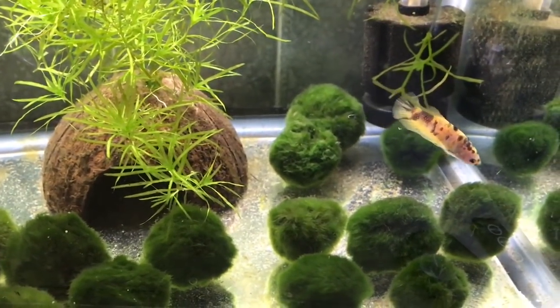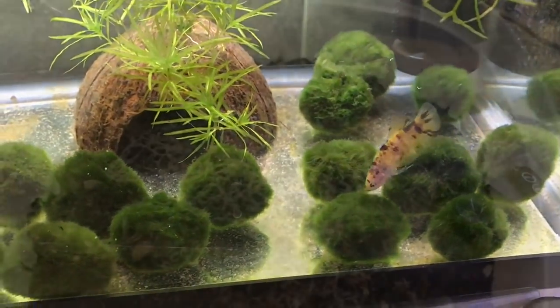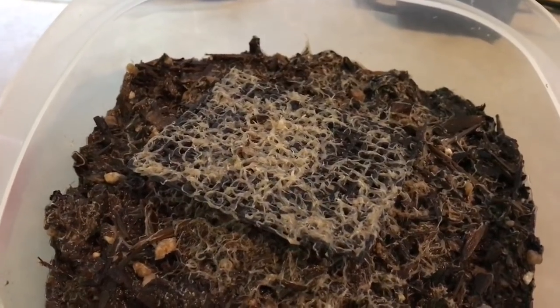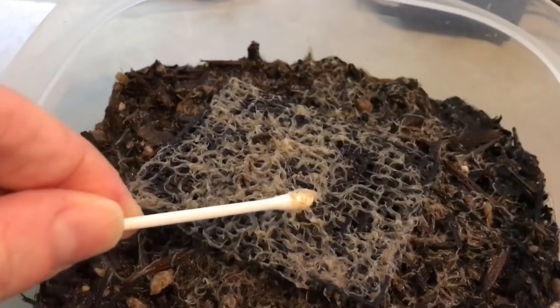So I'm hoping that over time we're going to be able to get her onto other foods, but right now she is predominantly still on the grindal worms. The way that I feed them is I just use a cotton bud.